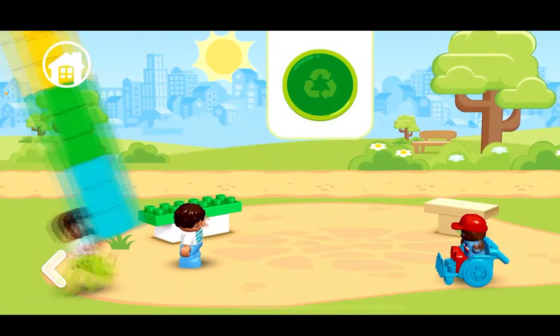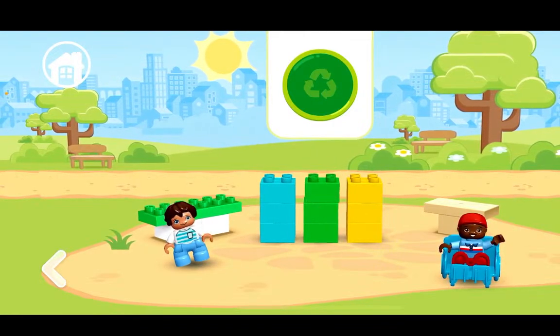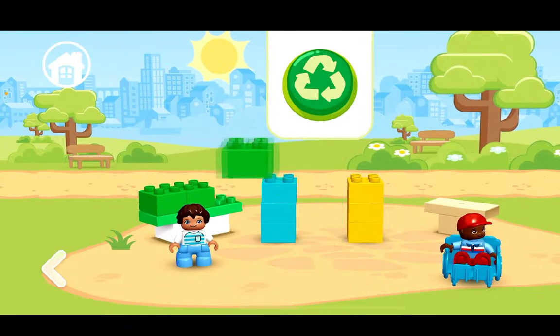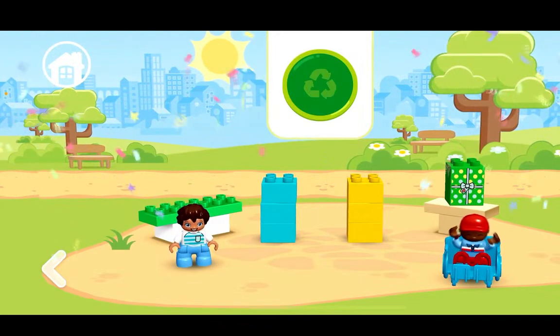Oh, it's a playground with garbage here. We need to put cubes of the same color on the bench and press the big green button. Let's start. Take the green cubes. 1, 2, 3, and press. Yay! For your book, you get a gift.